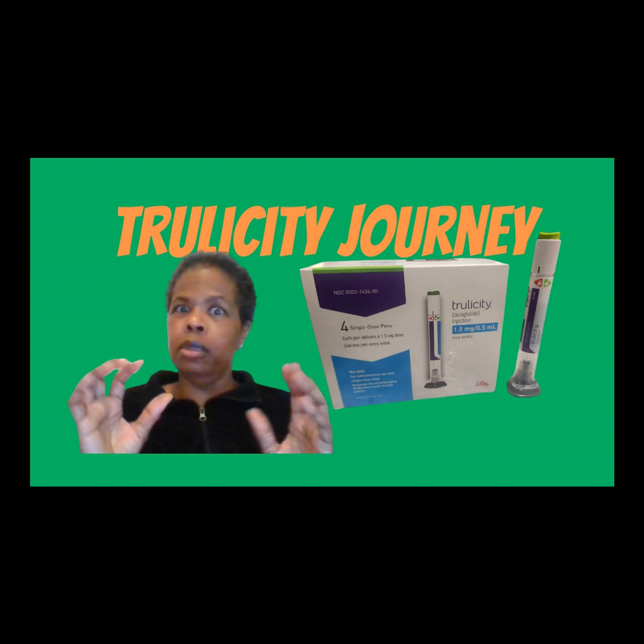It works by mimicking the GLP-1 hormone in our bodies to enhance insulin release, to reduce glucagon secretion, to slow gastric emptying, and it suppresses appetite. It's designed to be used alongside diet and exercise, and it offers a convenient once-weekly subcutaneous injection aimed at improving blood sugar control, potentially aiding in weight loss, and offering cardiovascular benefits. Trulicity is not insulin, though.